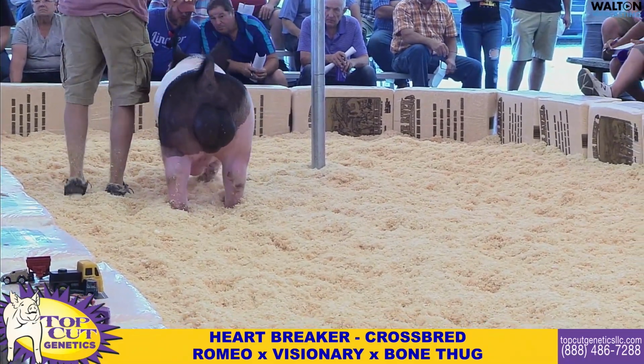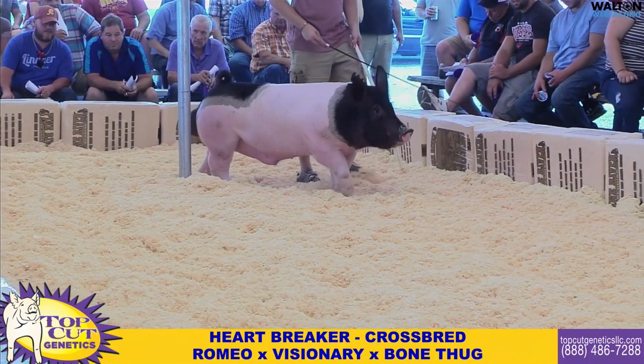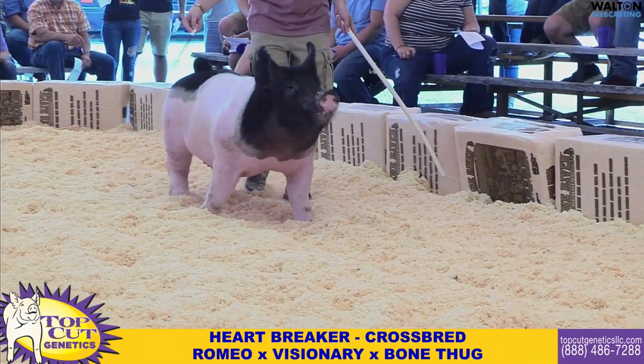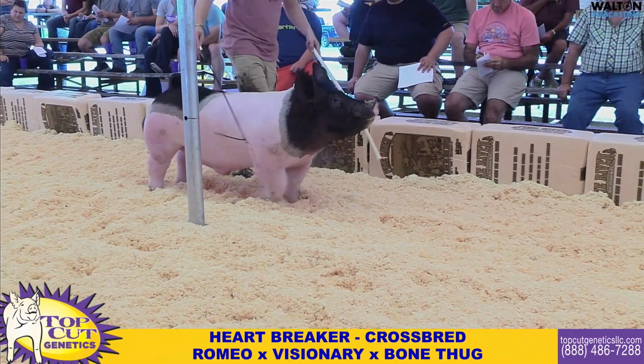But as you can tell, I think there's a lot of fundamentals in this boar. We can all sit around ringside when we get to looking at hogs, and we can always nitpick things like this and that. But in any type and kind, in my opinion, boars like this never go out of style. Show pigs like this never go out of style. And I think this boar has a lot of good things to complement.